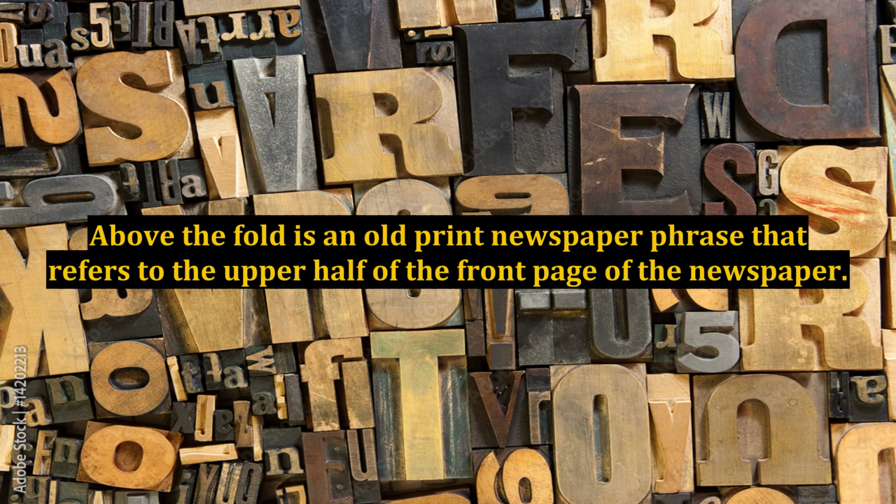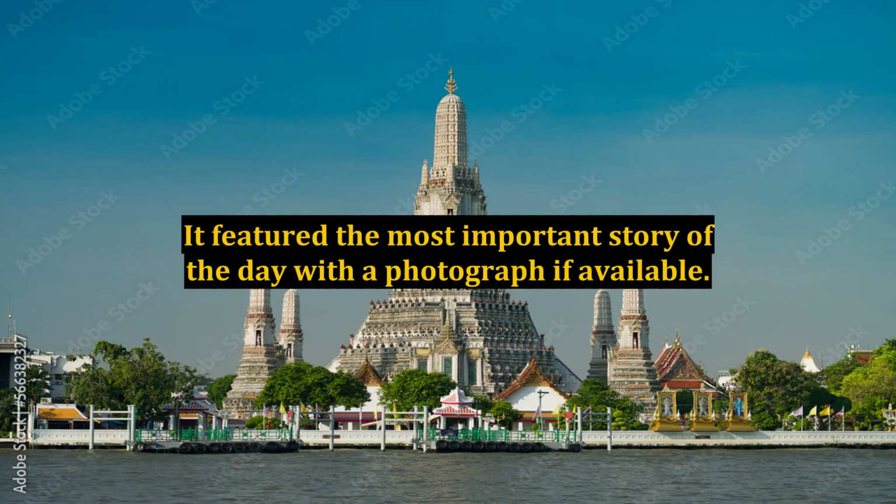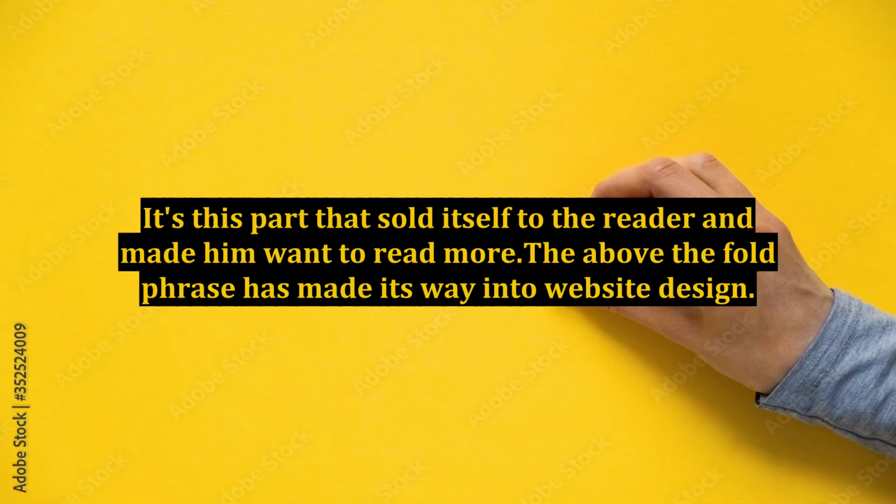the newspaper. Newspapers delivered their product folded in half with the upper part of the folded newspaper showing. It featured the most important story of the day with a photograph if available. It's this part that sold itself to the reader and made him want to read more. The above the fold phrase has made its way into website design.